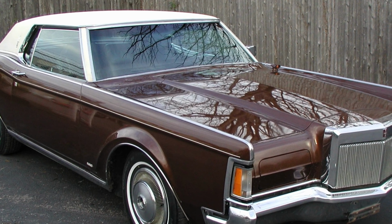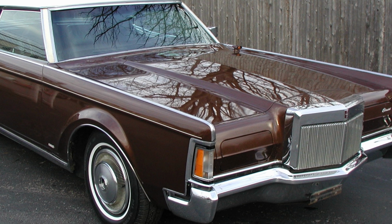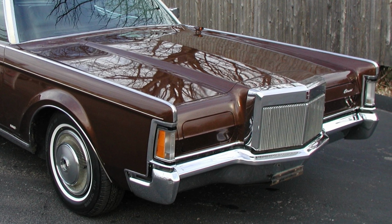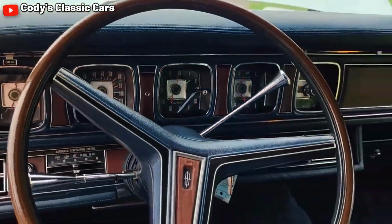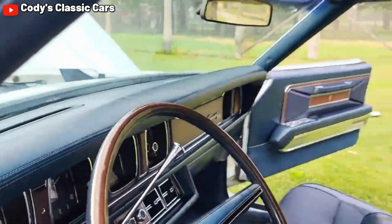The 1971 Lincoln Continental Mark III is more than simply a vehicle. It's a representation of strength and sophistication encased in a timeless style.